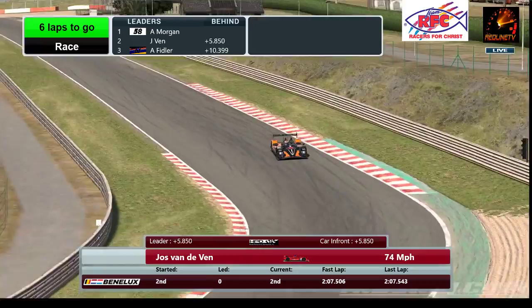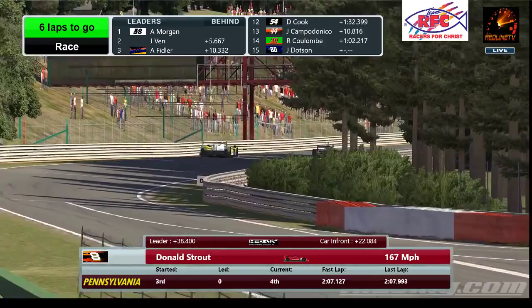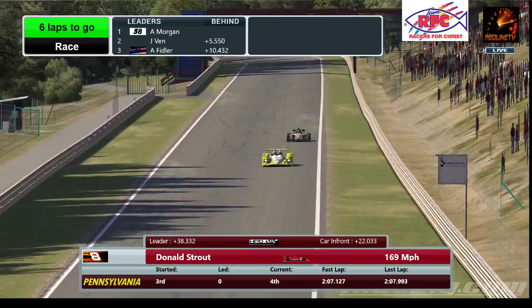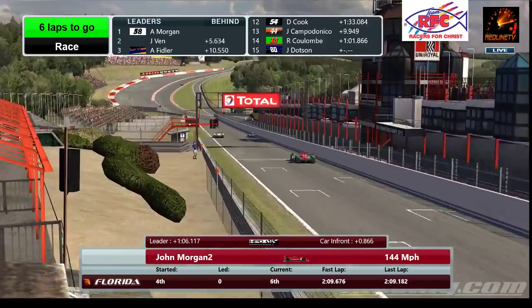Running in third place in the HPD class is Andrew Fiddler. He started fifth today. Running in fourth currently in the HPD class is Donald Strout. He started third. Marcel Gutierrez started sixth, running in fifth. John Morgan started fourth, running in sixth. Last car for the HPDs.